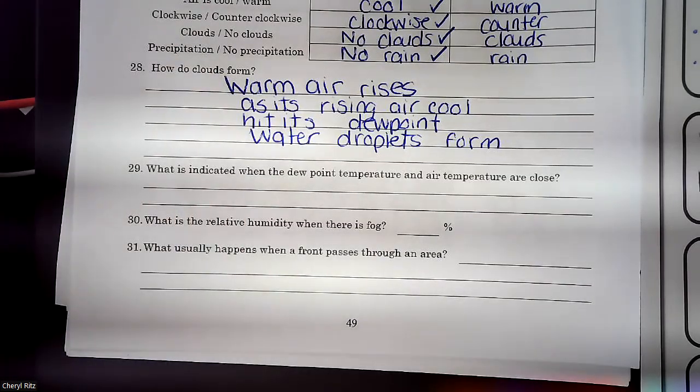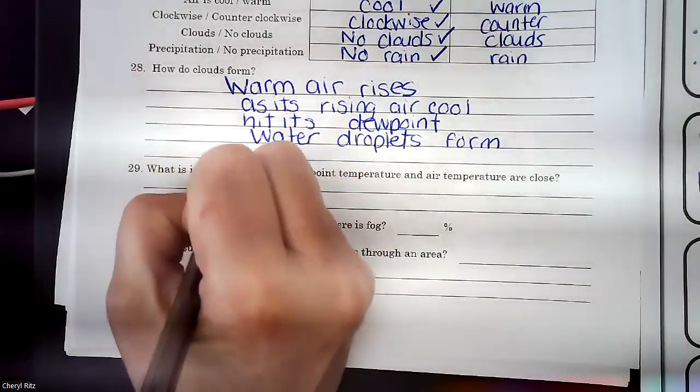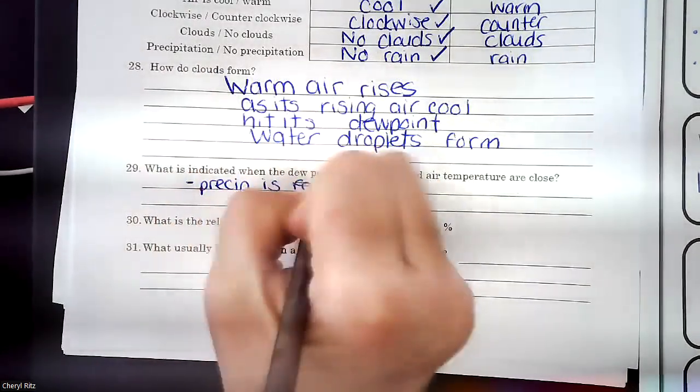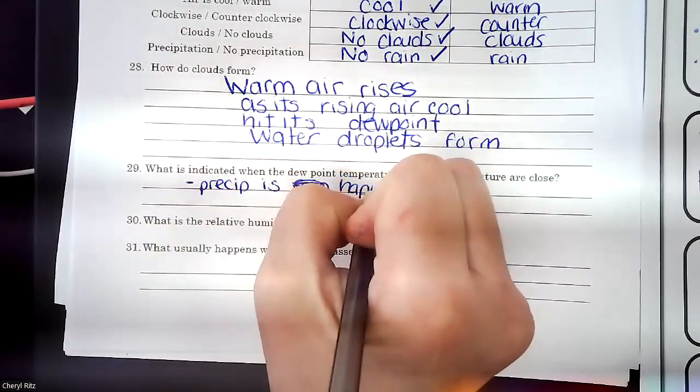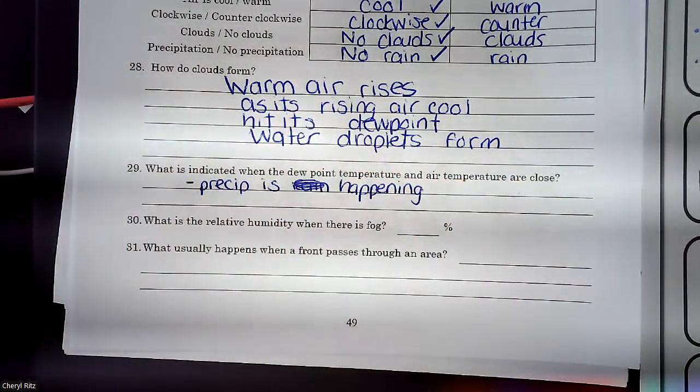What is indicated when the dew point and temperature are close? We already put this on our review sheet. Okay, so precip is happening. Yep, and you guys are fine with just writing raining. I just wanted to be a little more accurate. It means precipitation, whether it's rain, snow, sleet, hail, fog, whatever is happening if temperature and dew point are close.